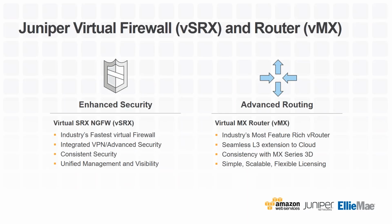So what exactly do the vSRX and VMX bring to the table? The first one, our virtual SRX next-gen firewall vSRX, is the industry's fastest firewall with fewer resources that provide higher throughput than any other firewall out there in the marketplace. vSRX also has all the next-gen firewall features like layer 4 to layer 7 security, IPsec connectivity, URL filtering, and advanced threat prevention.